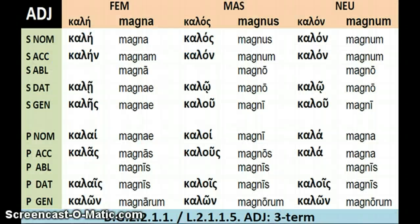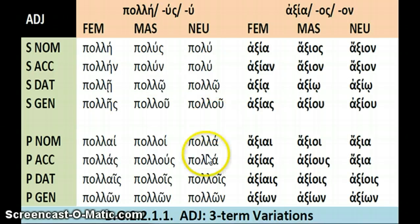So let's recap the adjectives. Remember, the adjectives will follow in Greek and Latin first, second, and second neuter. So therefore, kale, magna, kale, magnam, kale, magnai, kalai, magnai, kalas, magnas, no ablative, kalais, magnis, etc. Now we do need to add a variant onto that, which isn't that different, is it now? Except for the nominative. It's always the nominative. And it's always the masculine. And it's always the neuter. So, polu would be rather straightforward, right?